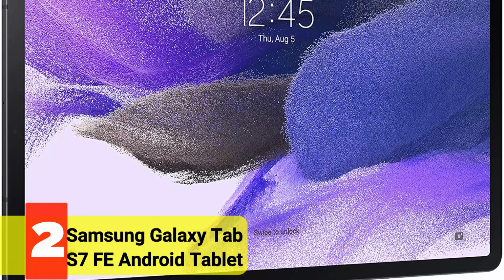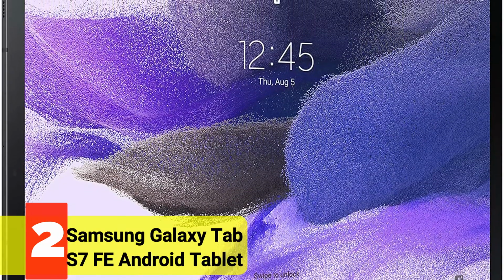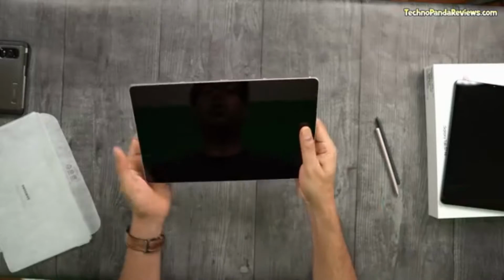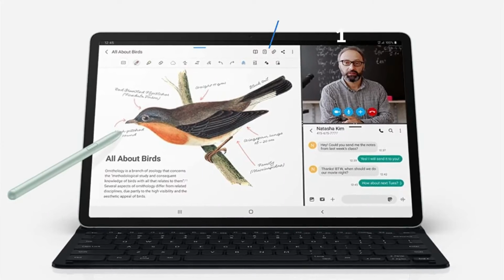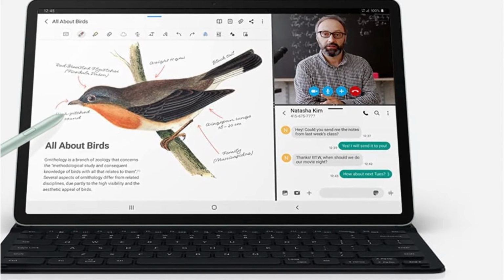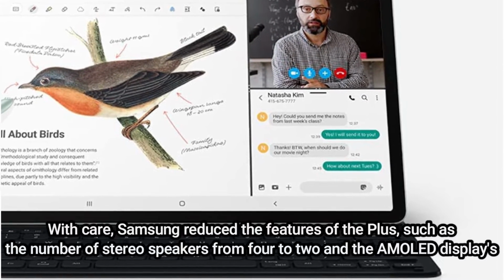At number 2 is the Samsung Galaxy Tab S7 FE Android tablet. The Galaxy Tab S7 FE maintains a luxury feel despite costing $530 as opposed to the $850 Tab S7 Plus. The S7 FE is the same size as the Plus and features an aluminum body that weighs 1.3 pounds. It has thin bezels surrounding its 12.4-inch display, which has a resolution of 2560 by 1600 pixels.